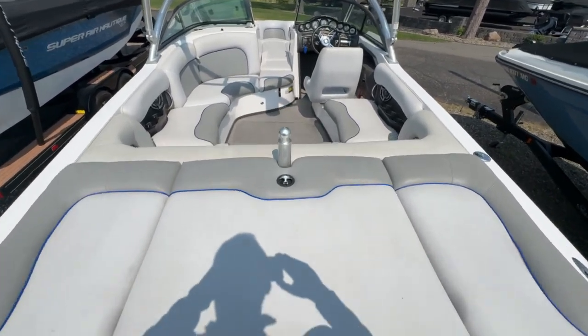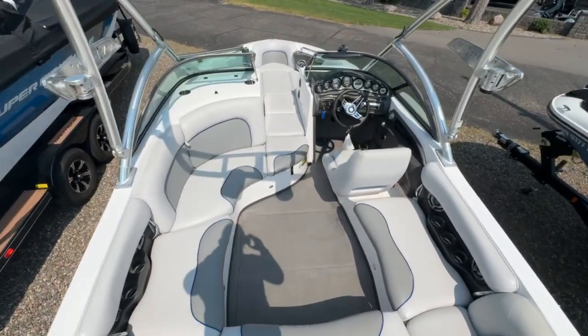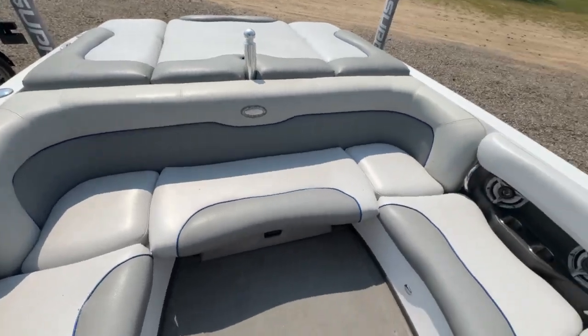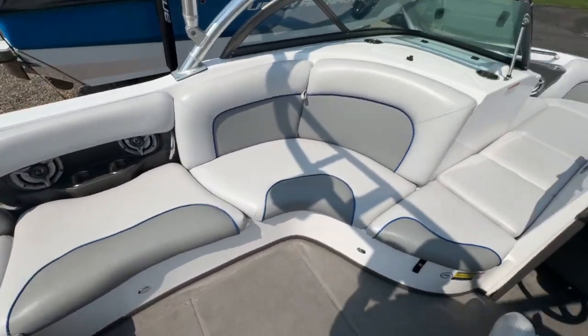Got this really nice sun pad off the back of the boat. At the midship, we've got plenty of storage space for any coolers, life jackets, towels, anything that we may need.